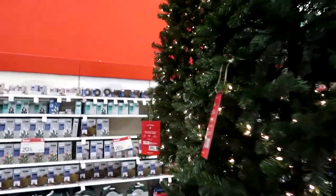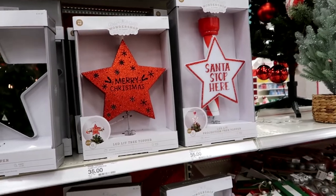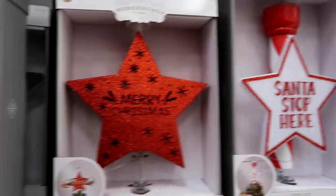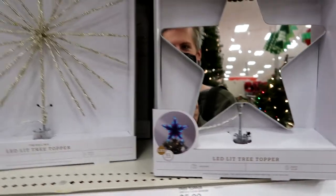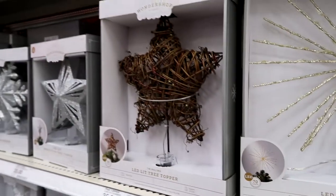Yeah, like they have some really nice trees. I don't know, half the trees already burned out. So maybe don't get this tree. They got some cute tree toppers. This one has a Santa that goes around it. This one has a little disco ball. This one's just an infinity mirror. Oh, there I am. And then just like little sparkly, there's a lot of different tree toppers.